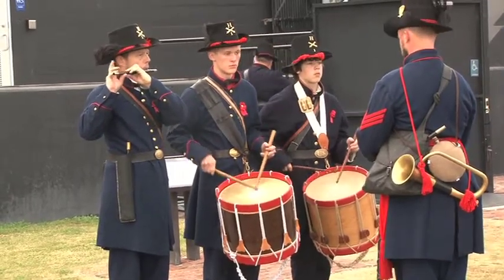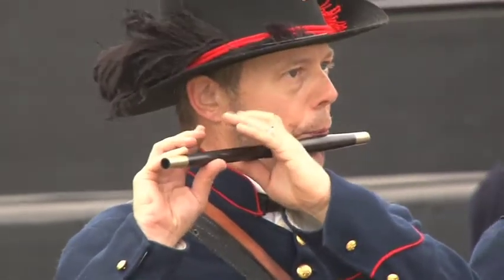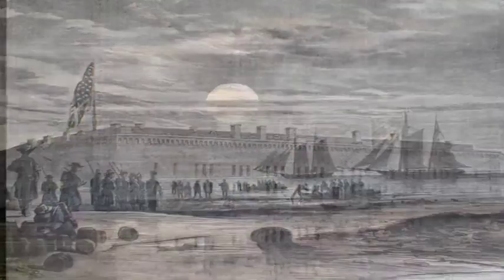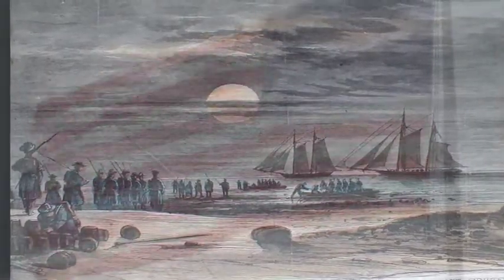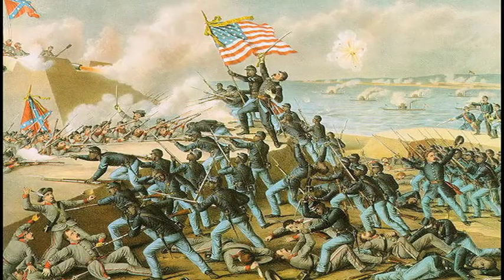A trip to Charleston will take you back to a page right out of history, where after seceding from the U.S., South Carolinians ordered the removal of Union troops from Fort Sumter. The North denied the South's demands, and in April of 1861, the Confederate Army fired cannons at the fort, not knowing they were about to plunge our country into 4 years of bloody war.